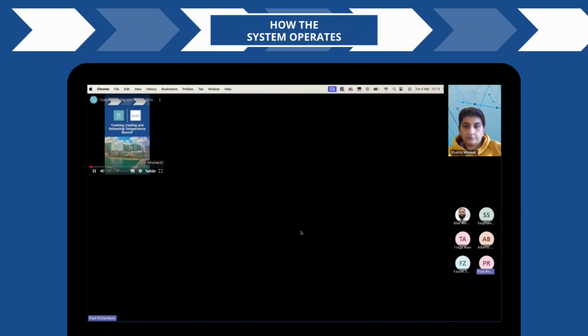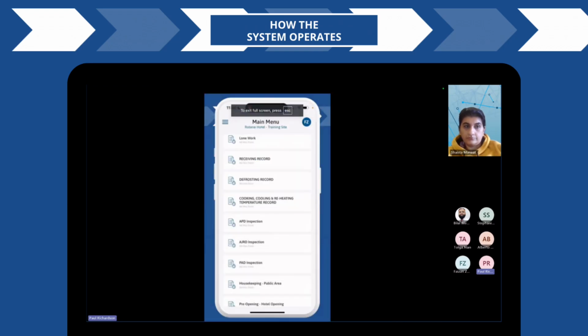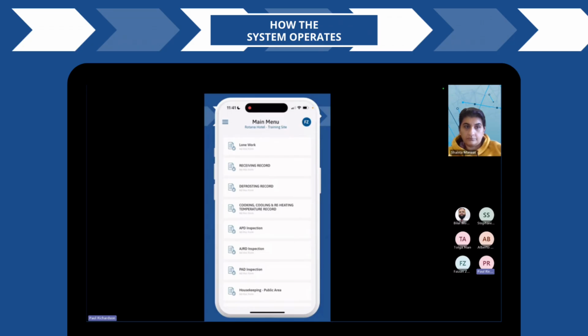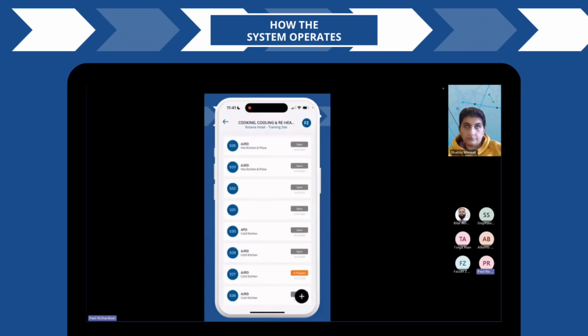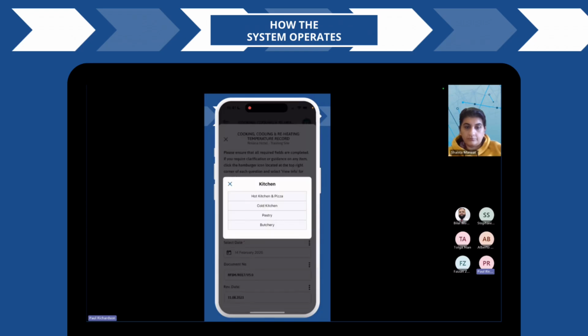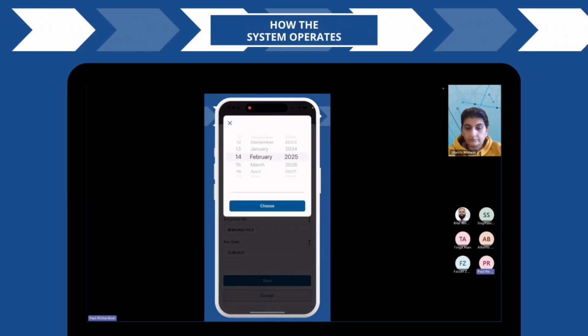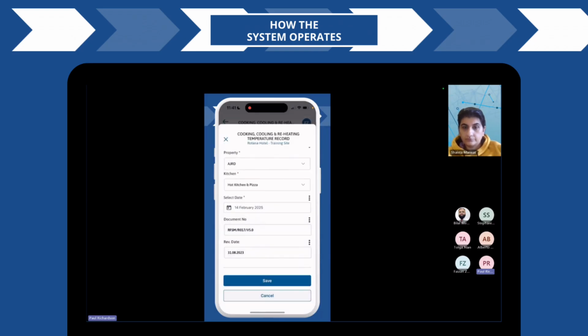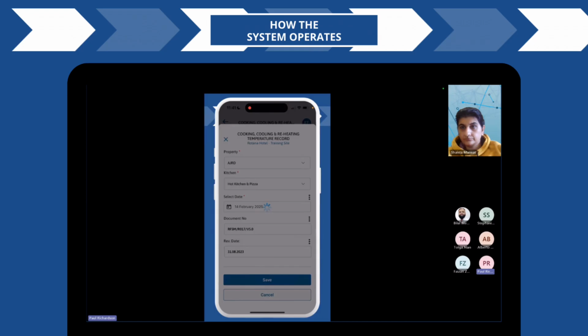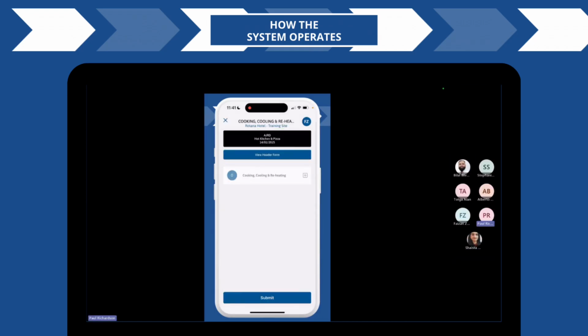We are now doing an instruction demo for the cooking, cooling, and reheating temperature record. Once you enter the pack, you will see all previous entries. To create a new form, tap the plus button on the bottom right of the screen, select the property, kitchen, and date, which may be automatically selected. The document number and revision date are fixed. Save the entry, and you will see the new pack appear at the top of the list. Click on it to proceed to the cooking, cooling, and reheating information section.